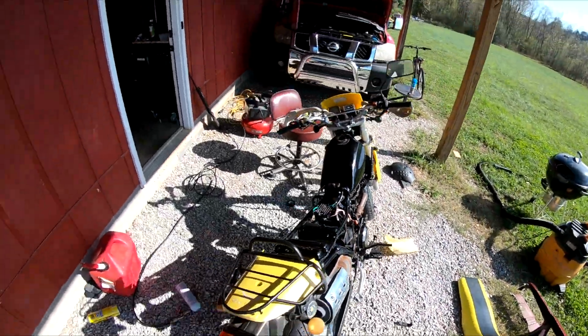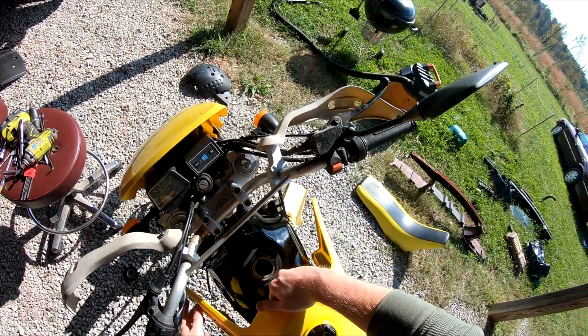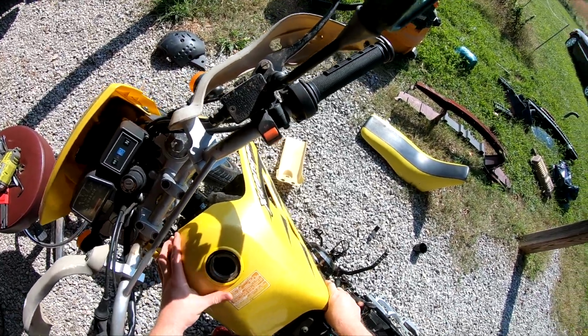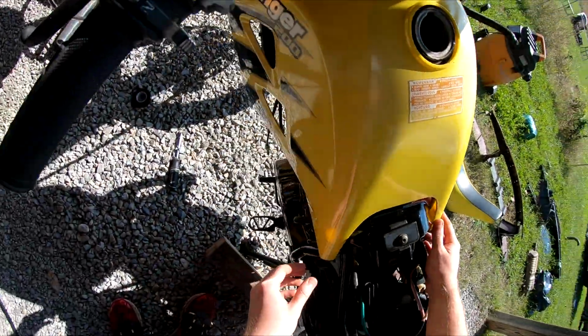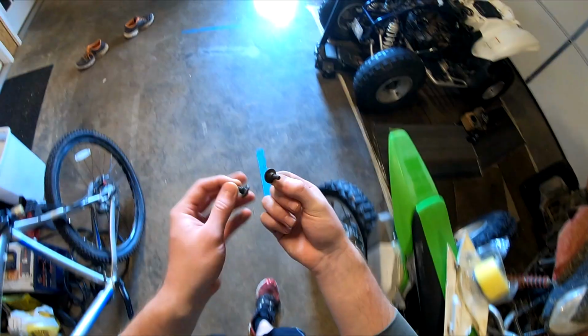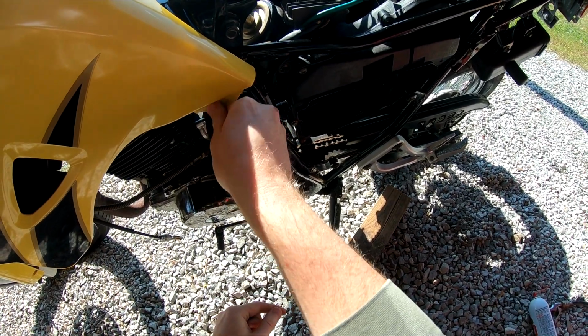I'm gonna go ahead and set this back on the gas tank. All the clips are broken, so that sucks. At least I can attach them down here. If I can find a bolt for it, I probably have one. Might be the right thread. What do you know? It is.